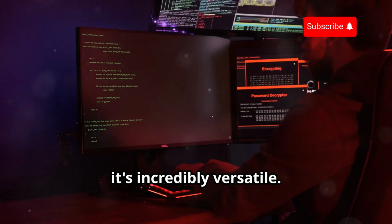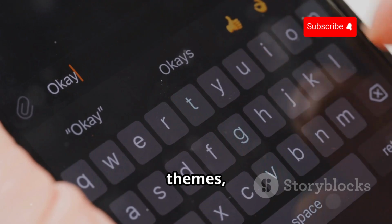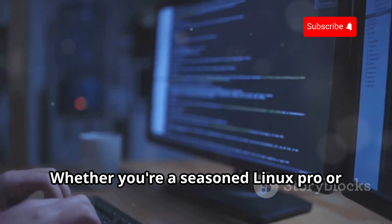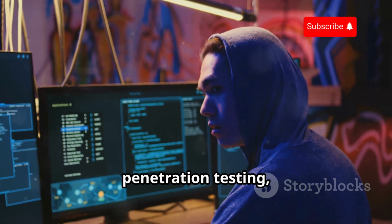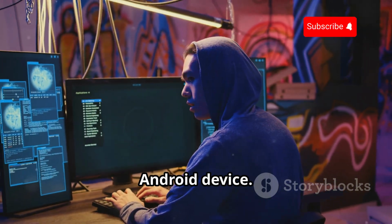And the beauty of it is, it's incredibly versatile. You can customize it with different packages, themes, and even use it with external keyboards and monitors for a more desktop-like experience. Whether you're a seasoned Linux pro or just starting out, Termux is an essential tool for any ethical hacker. It's a game changer for mobile penetration testing, security analysis, and just plain geeking out on your Android device.